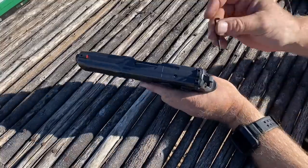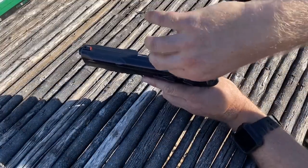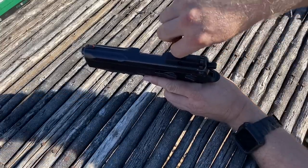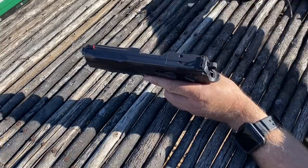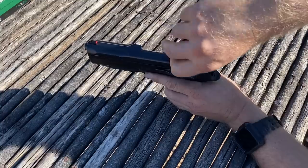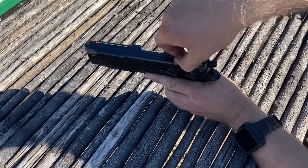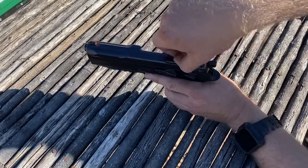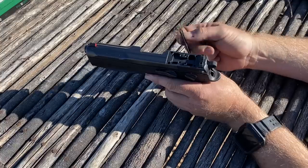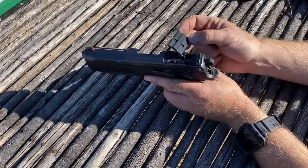So this very nicely machined plate right here, held in with two screws. Just pull those two screws out. And this plate comes right off. It's really like Swiss machining. I guess it's Czechia machining, but very well machined, high fit and finish.